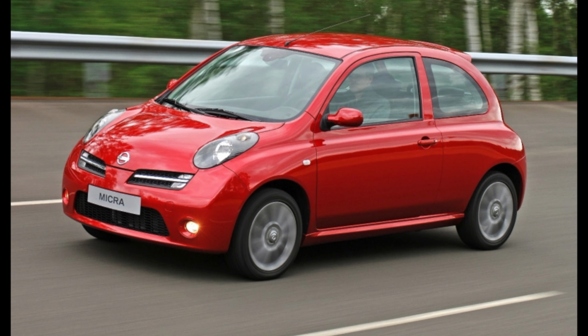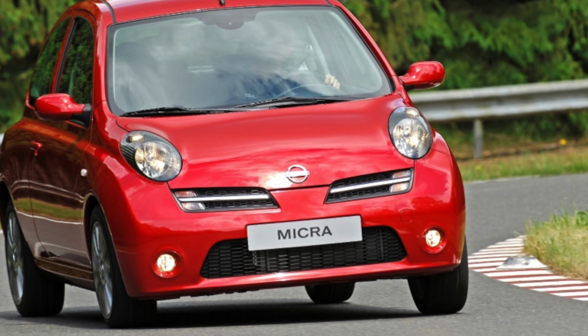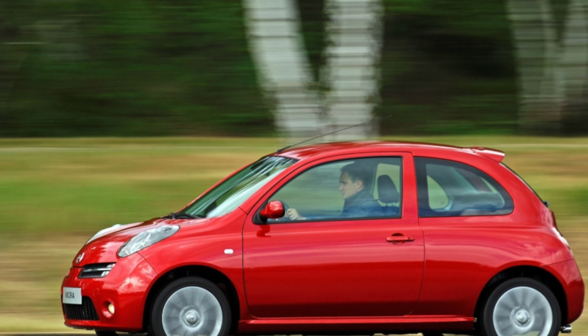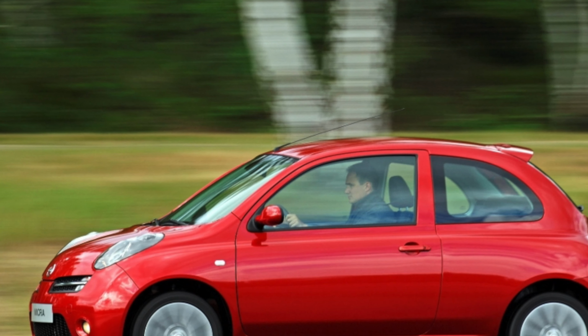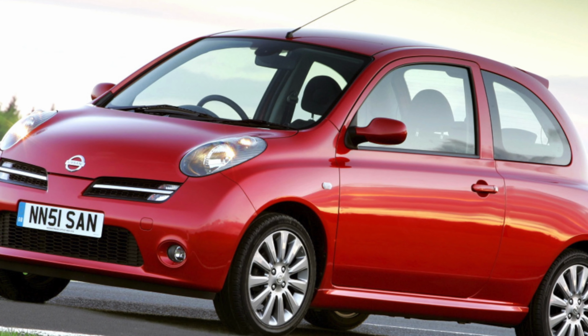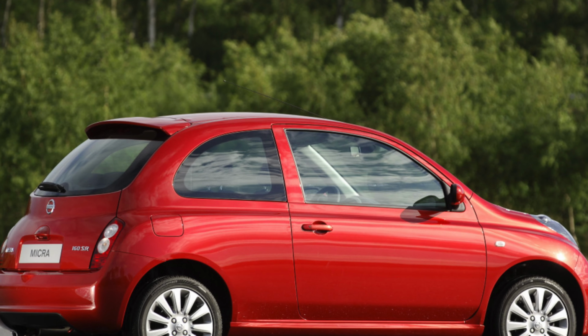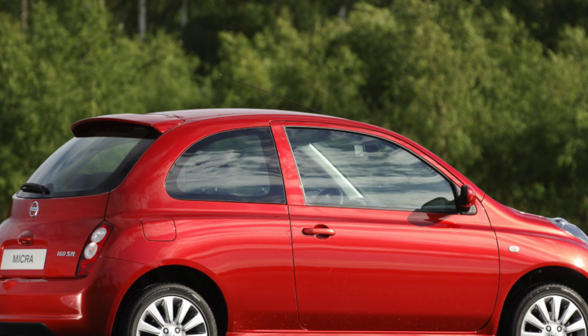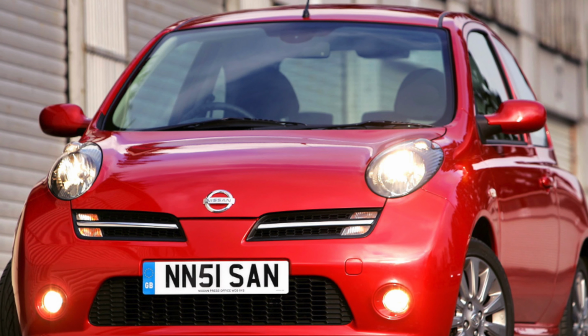There's also a 64 bhp 1.5 dCi diesel, which is very frugal and ideal for those who live life at a very slow pace. If you simply must have a diesel engine, the 81 bhp 1.5 dCi is the better choice. It dishes out more pace but delivers the same fuel economy.